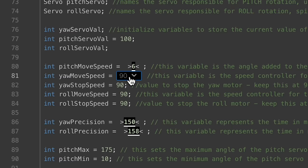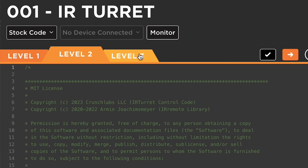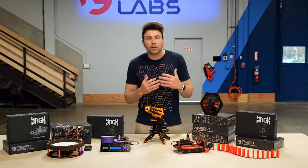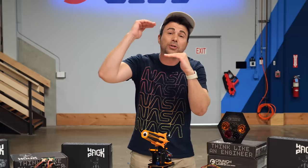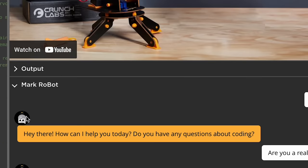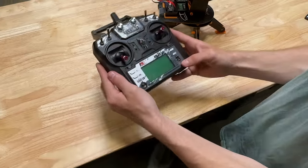At level 2, you can now change some key variables, like how quickly the barrel turns, or how many numbers to put in your passcode lock. And then at level 3, you have full access to change everything. And since my goal is to take you from wherever you're currently at and then level you up, there's a community where you can post questions, as well as an AI chatbot named Mark Robot that will check your code for you and help you implement your most creative ideas.